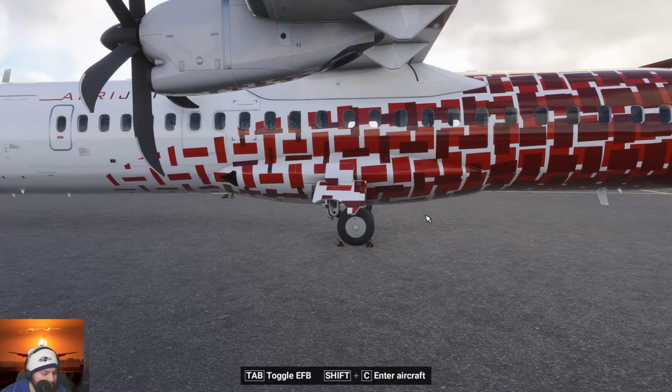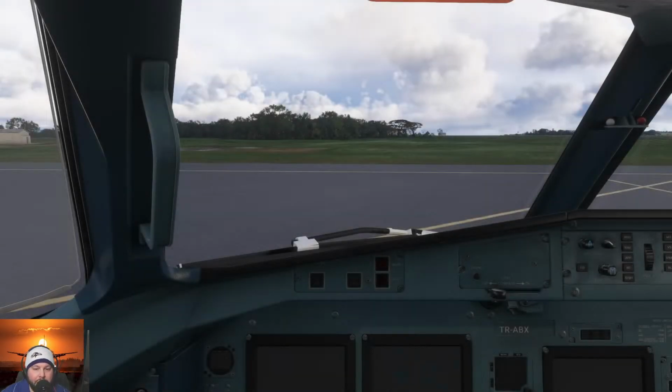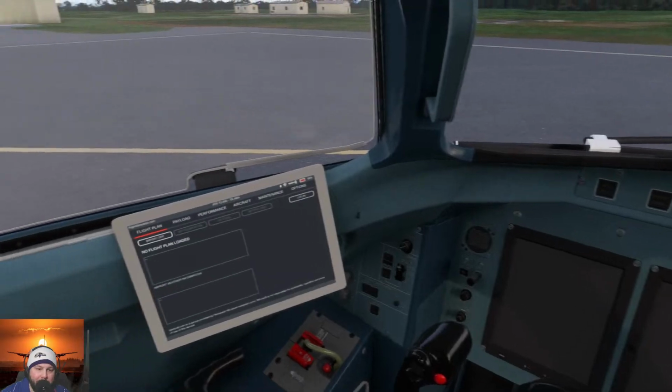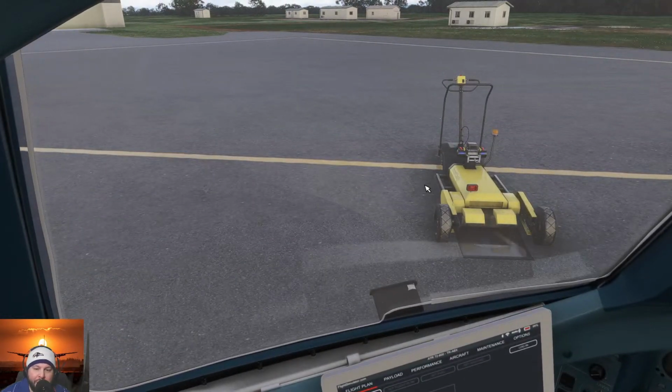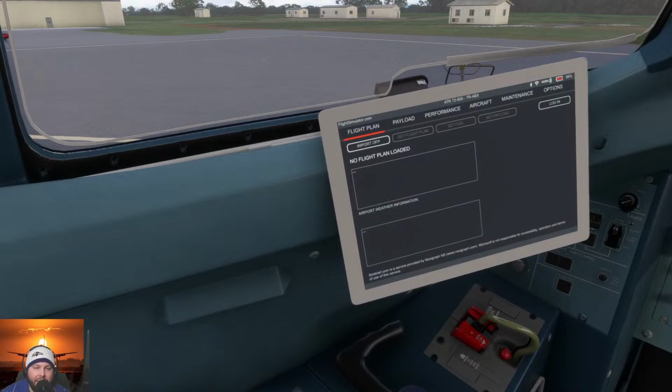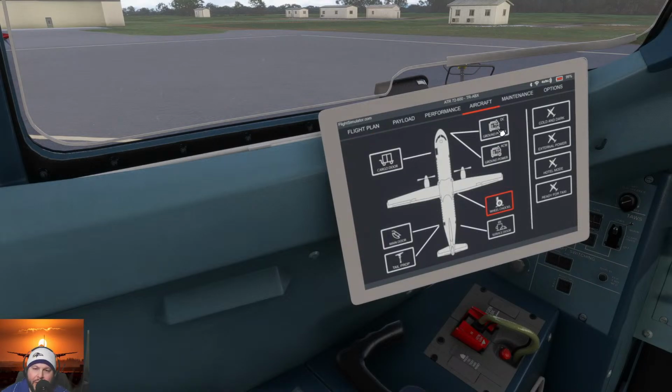All right, very cool. Let's get inside this airplane and get it turned on. Being that it's an ATR, there's not a whole lot you really have to do with this airplane. There is an APU in this airplane. It's kind of hidden, kind of like an Easter egg thing. So let's go to aircraft. Let's get our ground power connected.